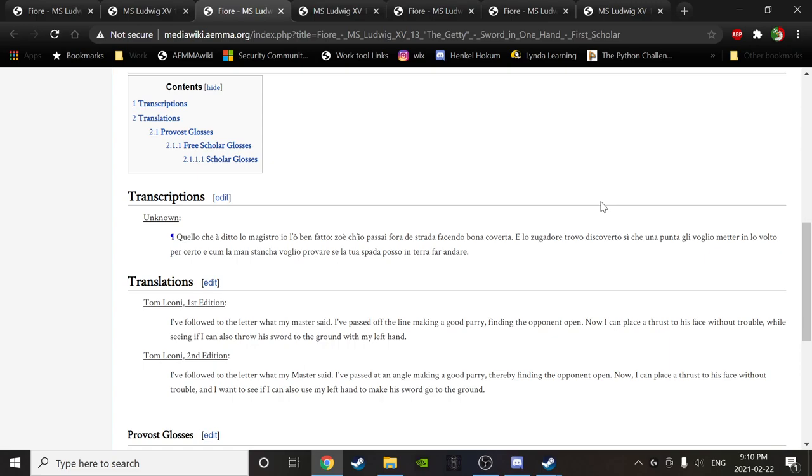I followed to the letter what my master said. I've passed at an angle, making a good parry, thereby finding the opponent open. Now I can place a thrust to his face without trouble, and I want to see if I can also use my left hand to make his sword go to the ground.